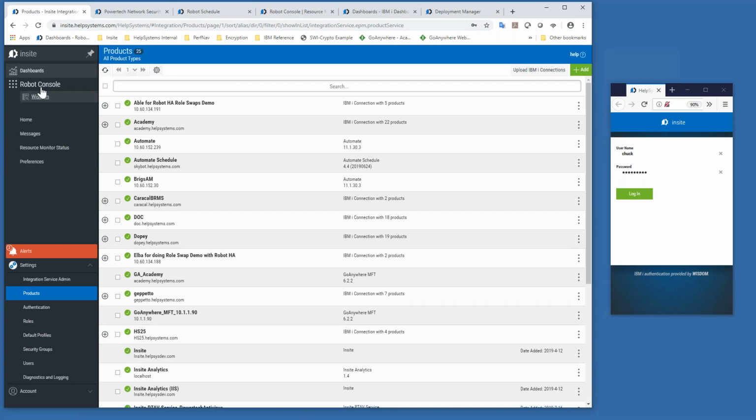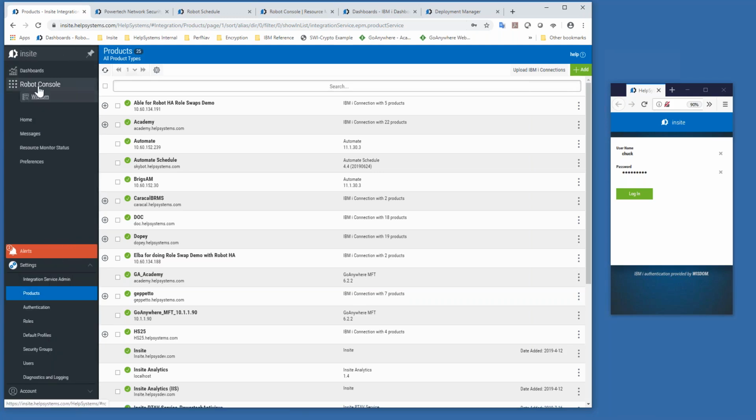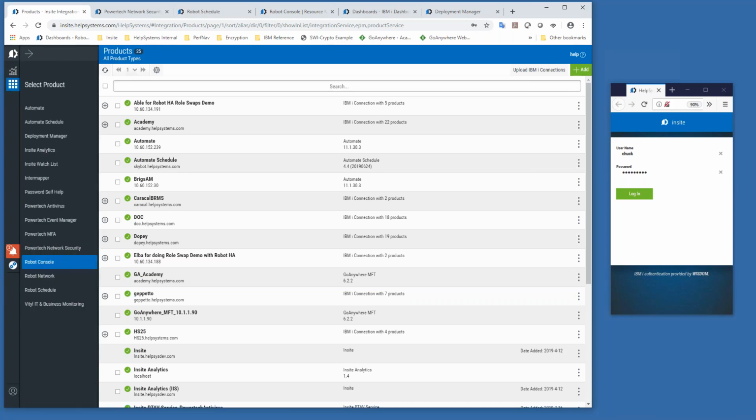A list of supported products: you get to the supported products in Insight simply by clicking on the product name. So here I'm clicking on Robot Console, and that shows me all of the supported products that have direct functionality outside of dashboard setup and updates. You can see some of these products are PowerTech and Robot, and then you'll see, for instance, Intermapper, our network monitoring tool. You'll see Automate Schedule, a multi-platform scheduling tool. You'll see Automate for RPA and so forth.